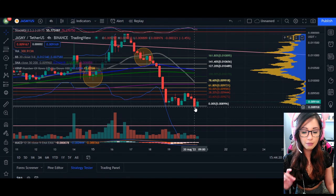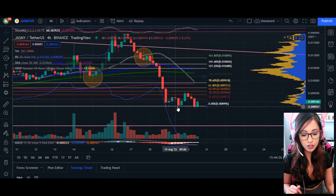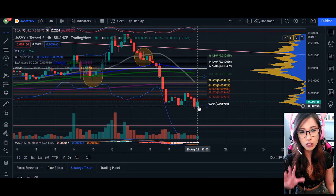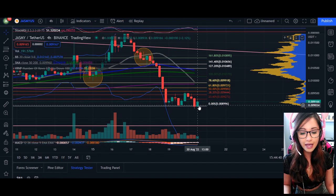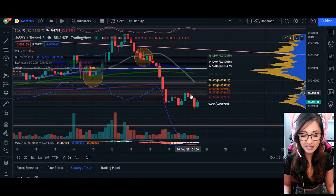But notice how many times the support has been tested ever since the price dropped on August 18th. So we've got 1, 2, 3, 4, 5, 6, which could be alarming for JASMY because the more times we retest either a resistance line or a support line, the more likelihood of it actually crashing and slicing right through that. So if we take a look, again, it's multiple times that this has been retested versus how many times resistance has been tested, only roughly around 1, 2, maybe 3 here.